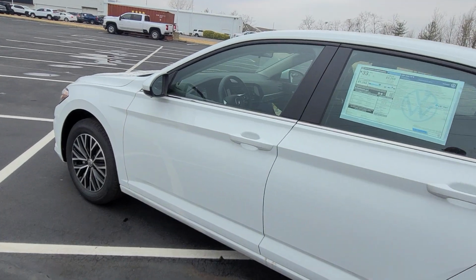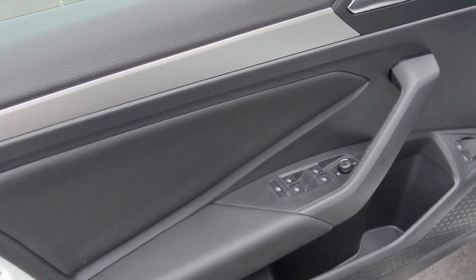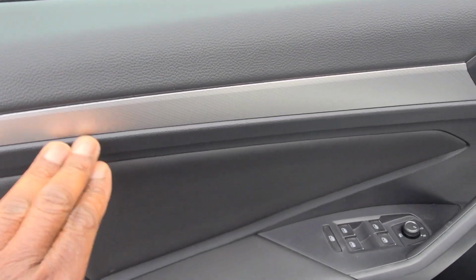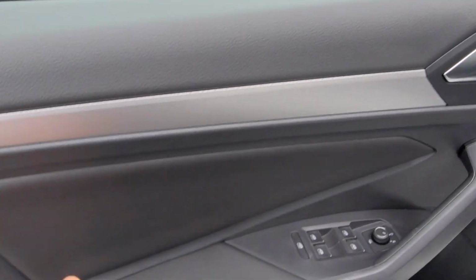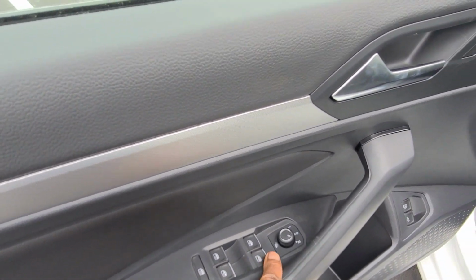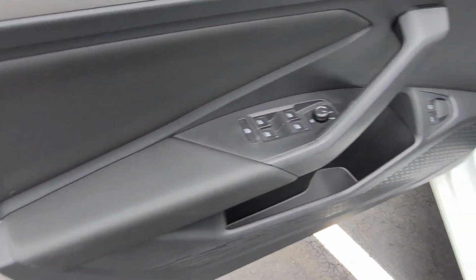Let's take a look inside. Now this is the base model of Jetta, and before we hop in here out of the wind, here's a look at the door panel here. It's a leatherette right here and then a metallic finish right up here. You do have one touch up, one touch down on the windows, and then power door locks as well, and heated mirrors. Arm pad right here is leatherette as well.